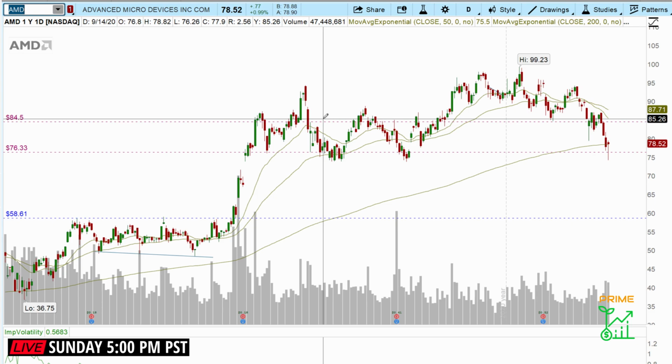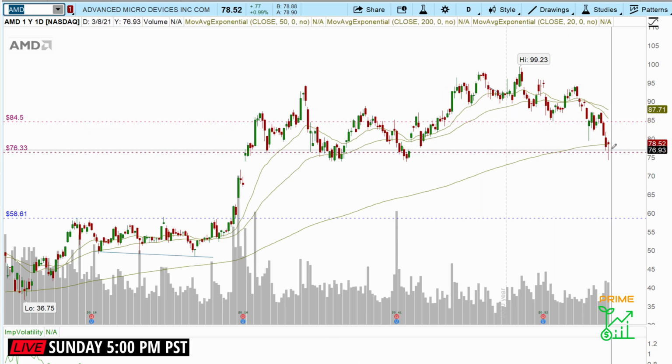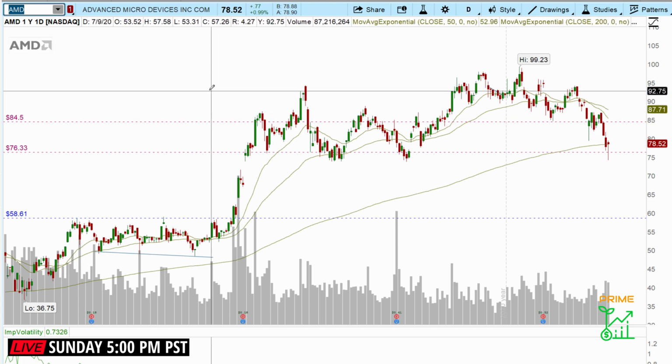I got them for 66 cents each, and the current price is 69 cents. So we're not up a lot. We're only up about 4.5%. I would want to see a little bit more behavior. The reason why I chose April is because I was a little bit late in the trade and I want to give it a little bit more time because we could see a little bit of consolidation.